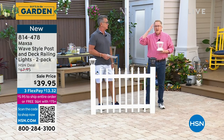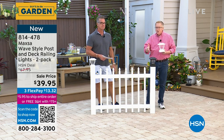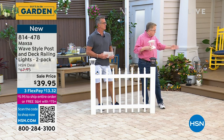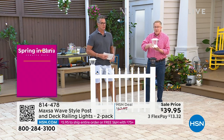Think about right now, just do a little walk around in your head, your backyard. Think about how many posts you have in your backyard or how many areas. Like, we talked about putting it on the table. We talked about putting it on the stairs or steps. You can place it anywhere because it's nice and flat and nice and secure.